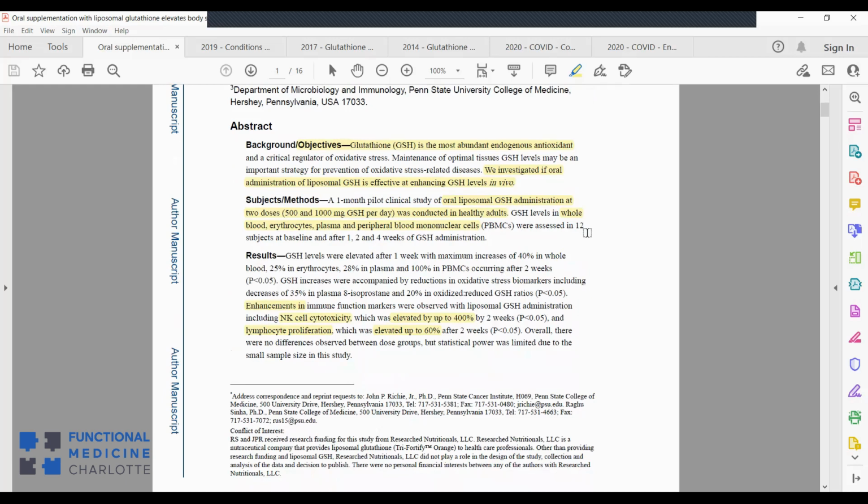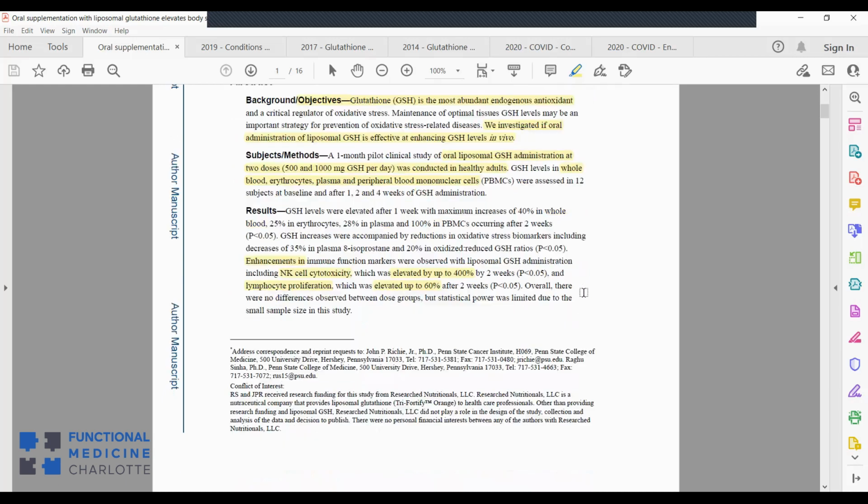And what they found is that it raises all those levels. So you can see here, glutathione levels were elevated after 1 week at 40% in the whole blood, 25% intracellular in the red blood cells, 28% in the plasma, and 100% in the white blood cells. And by raising it in the blood cells, it increased natural killer cell cytotoxicity by up to 400%. That's important because natural killer cells are the main antiviral, anti-cancer, anti-infection cells of the innate side of the immune system.